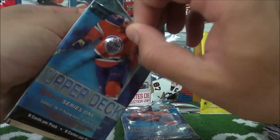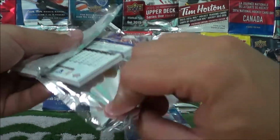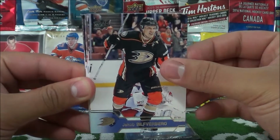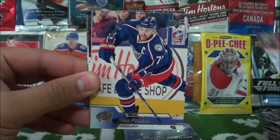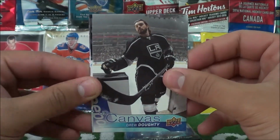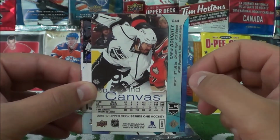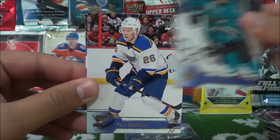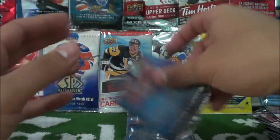So 3 packs left here. Jakub Silfverberg, Joel Ward, Brent Seabrook, Nick Foligno, and a UD Canvas of Drew Doughty. That's a cool canvas card to have. Paul Martin, Paul Stastny, and Mark Stone.